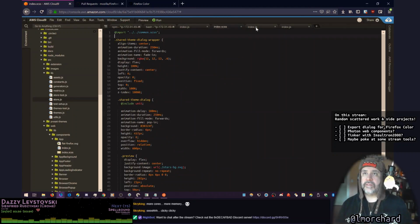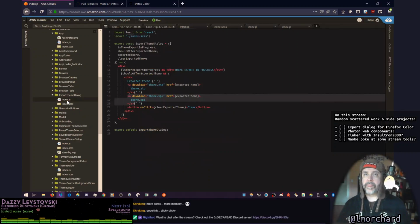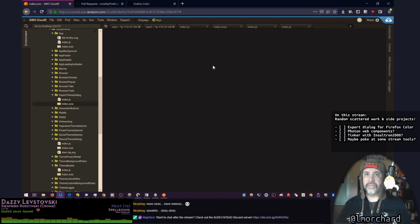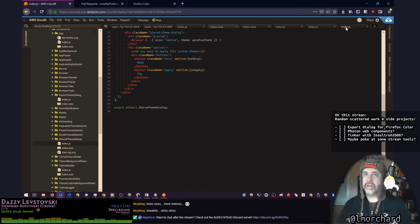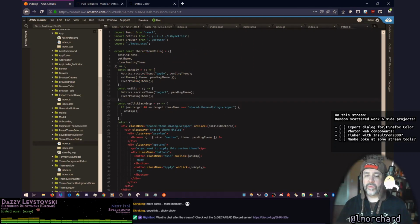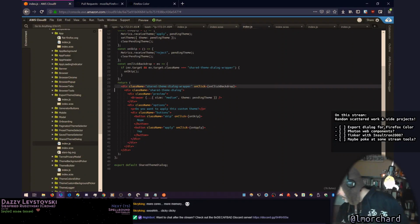Okay, so that's the CSS for that. HTML for this dialogue is very simple right now. There is no CSS. What's the shared theme dialogue markup look like? Alright. So that's pretty simple.